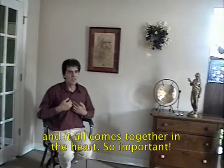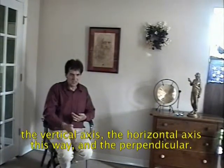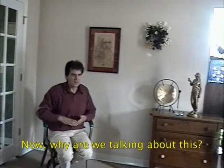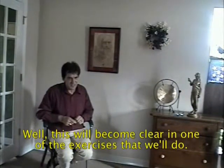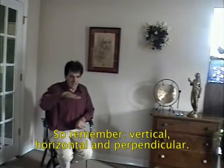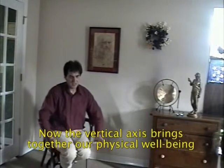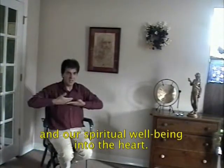That's so important. Through the heart go 3 axes: the vertical axis, a horizontal axis this way, and a perpendicular. Now, why am I talking about this? Well, this will become clear in one of the exercises that we'll do. So remember, vertical, horizontal, and perpendicular. Now the vertical axis brings together our physical well-being and our spiritual well-being into the heart.